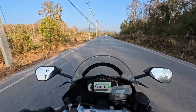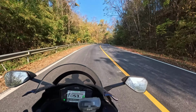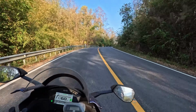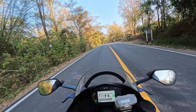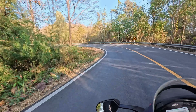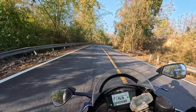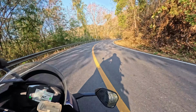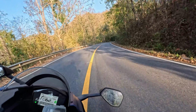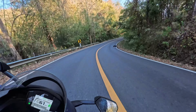Based on Google Maps, I was expecting a tight, narrow, rural road, so I was pleasantly surprised to find this waiting for me. This road is incredible. Fast, flowing, smooth. Because you can see so far ahead, it doesn't feel as narrow as it really is.